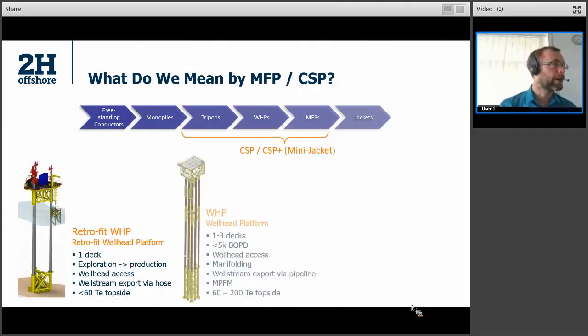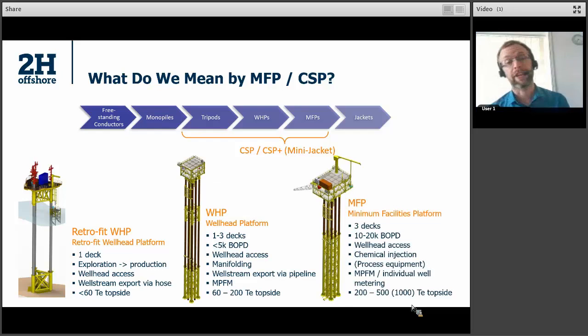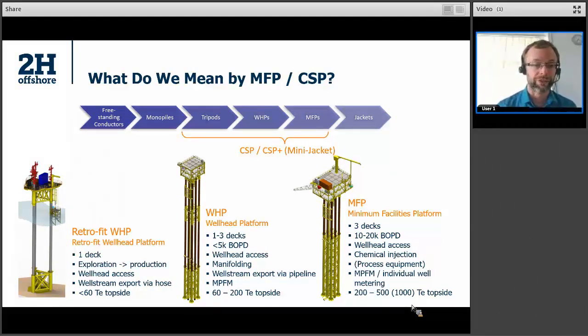There are an awful lot of different interpretations, though, of a minimum facilities platform. So I think it's useful to be clear what we mean by that. And there's a real scale. On the far left there, you've got freestanding conductors. So that's literally a well on a stick, maybe with a small access platform and basically nothing else. Through to monopiles, where that's maybe strengthened with a small deck for access.